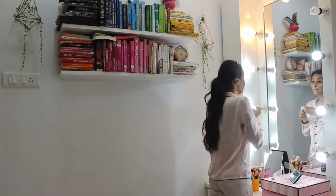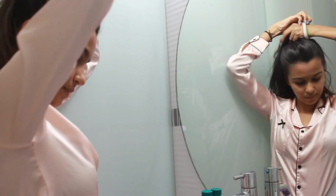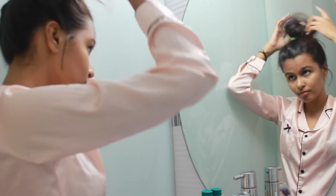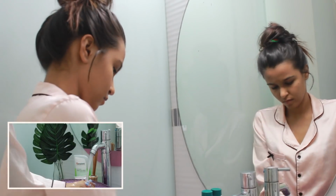Once I'm done with my makeup removal, or so I think I am done, I like to head to the bathroom. The first thing that I like to do is obviously get my hair out of my face into a bun, and that's how it's going to be for the rest of the night. Wash my hands because I'm not going to be touching those dirty hands on my face.